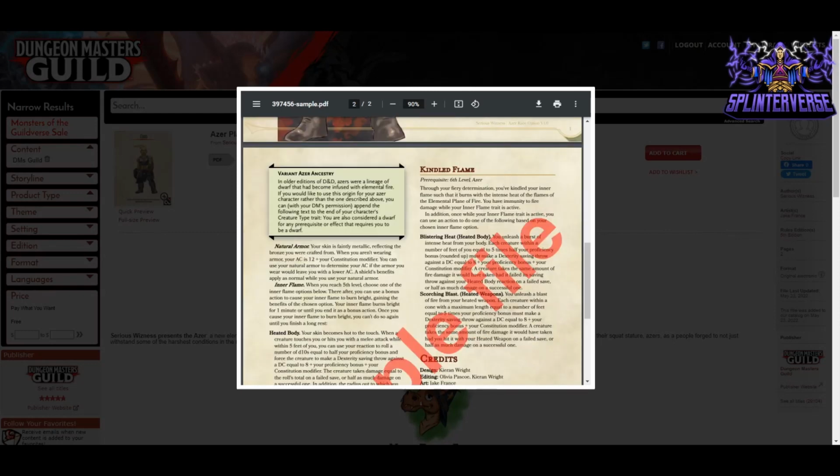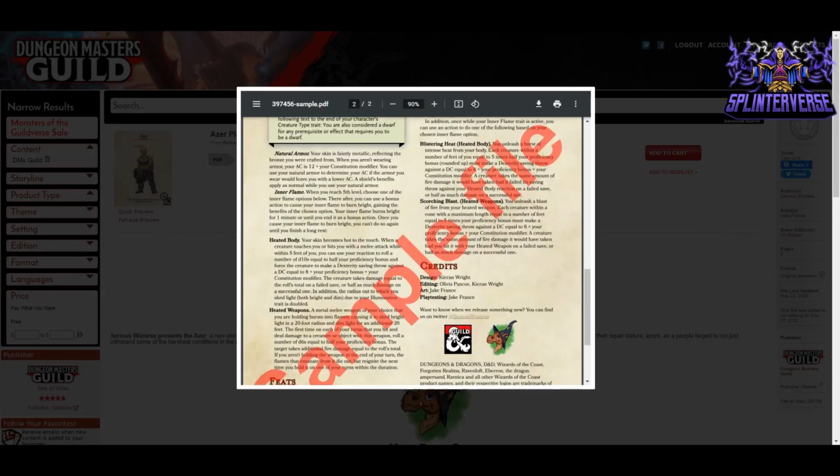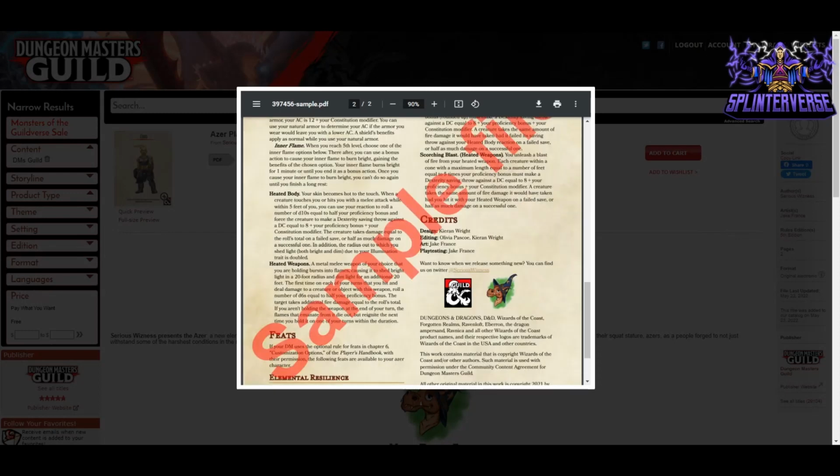You've got natural armor with your skin. You've got Inner Flame. When you reach 5th level, choose one of the Inner Flame options below. Thereafter, you can use a bonus action to cause your Inner Flame to burn bright, gaining the benefits of the chosen option. So then they have several options, including Heated Body. Your skin becomes hot to the touch when a creature touches or hits you with a melee attack while within 5 feet of you. You can use your reaction to roll a number of d10s equal to half your proficiency bonus and force the creature to make a dex saving throw against a DC equal to 8 plus your proficiency bonus and your constitution modifier.